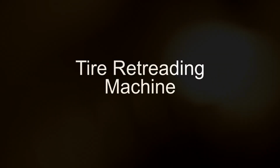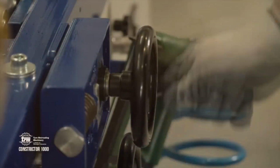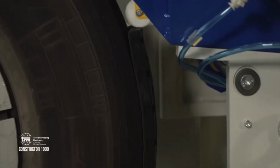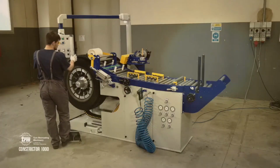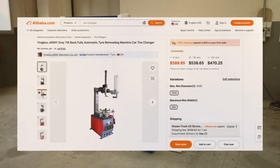Each year, over 1 billion tires are discarded worldwide. But for many, only the tread is gone. The sturdy inner casing is perfectly reusable. This waste stream is your business opportunity. With a tire retreading machine, you can enter this market with a startup cost of around $600.